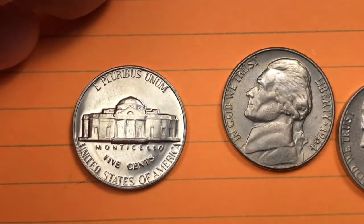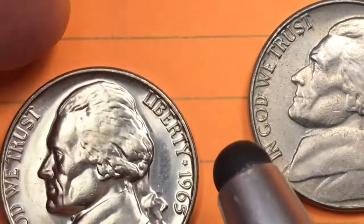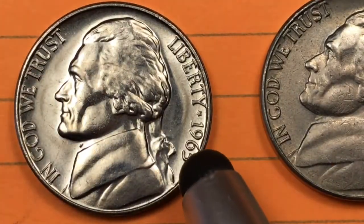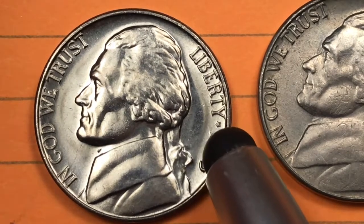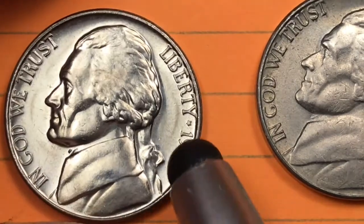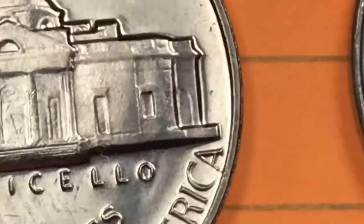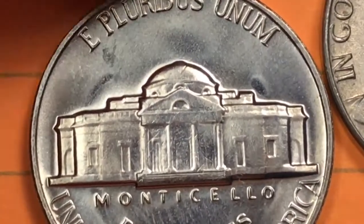But this is not a 1964 proof set coin. This is from 1965 from the SMS set. The reason I brought this one in is they made some 1964 special mint set nickels kind of by mistake, and there are some of them out there. So if you want to get a 1964 special mint set coin, one of the first things you look at is to make sure that it's really shiny and that most of the detail on it is worn down.